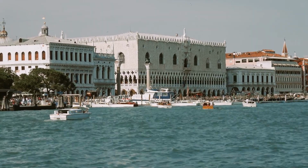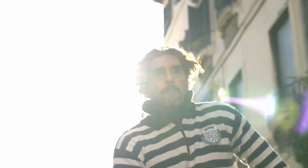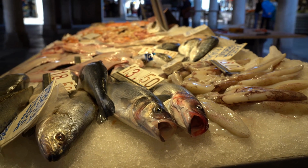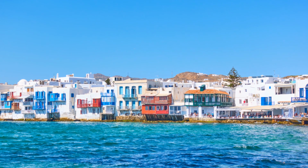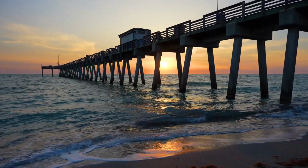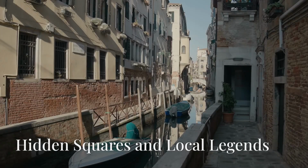As we glide along these narrow waterways, we'll be transported to another world. The gentle lapping of water against gondolas, the sound of laughter echoing across the canals, the sight of colorful houses leaning precariously over the water. This is Venice at its most magical. Don't forget to take a moment to appreciate the tranquility. It's a world away from the bustle of St. Mark's Square.